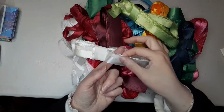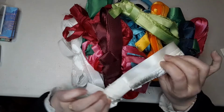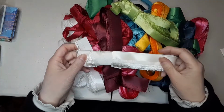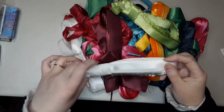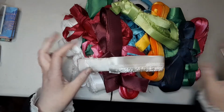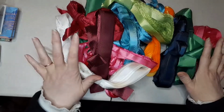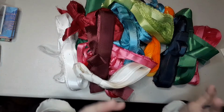So just the edges, the rough edges with holes, they're produced with holes along the edge. They're trimmed off, and you get these bundles of them. Now last time I went, I was really disappointed because they only had white and cream. This time when I went, they had the most colours I've ever seen there, and I was so excited, and the bin was just brimming, it was so full.